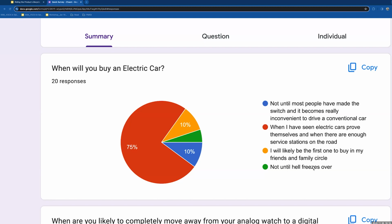Not until hell freezes over is something that a laggard would say. No, I am not very savvy about electric cars. I don't think I'm ever going to buy one. That's the stand that a laggard takes. Now tell me, what would be the category for the orange one? I would be the first one to buy an electric car in my friends and family. What would you categorize such a response as?